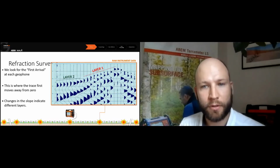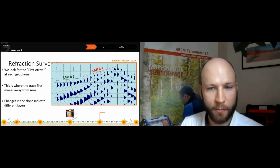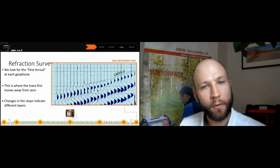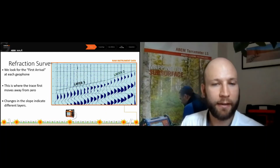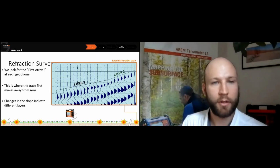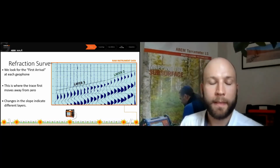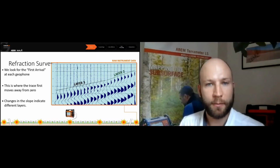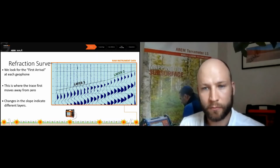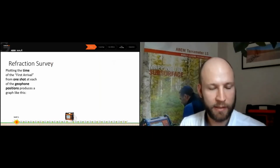In the central shot locations, the top 2 layers are visible, as you can see: layer 1 and layer 2. But then if we look at the off-end shot, so this is a shot taken off the end of the spread away from the geophones, you can then see layers 2 and 3. Layer 1 is too shallow. But the off-end shots allow you to map the deeper refractors.